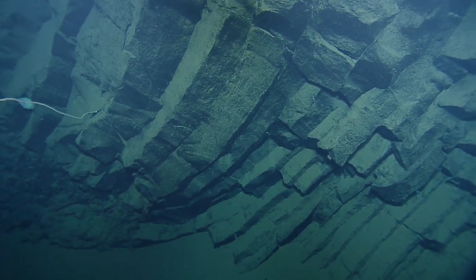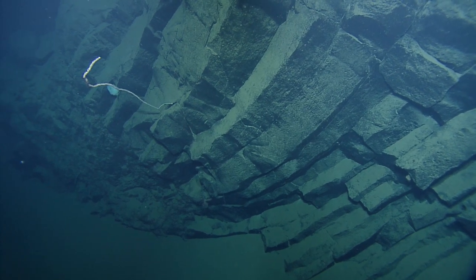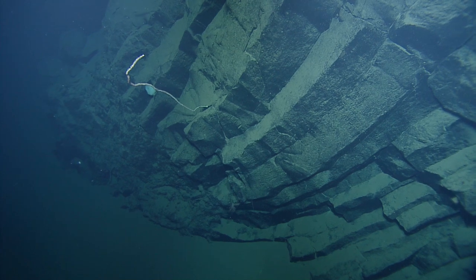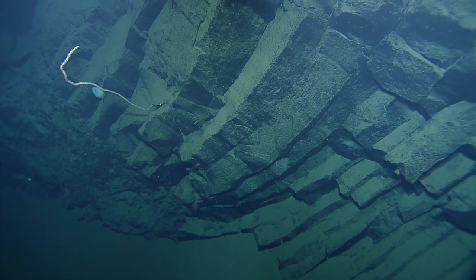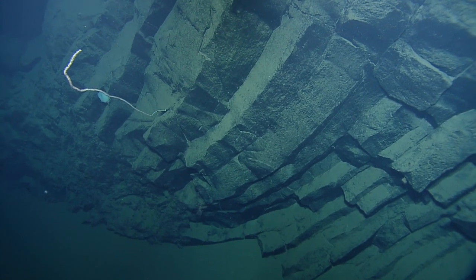I thought this was really interesting that they were all laying at an angle here. Like they're bent. How's that happen? Well, when they're hot, they can do a lot of things. When a volcano's going off and lava is flowing, it's got a lot of pressure in different directions.